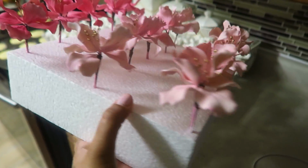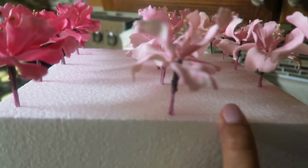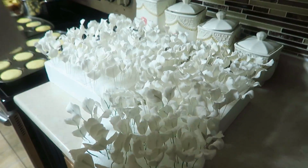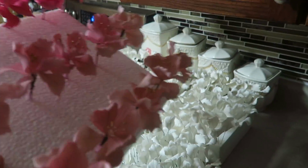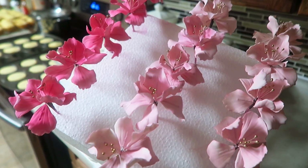But let me show you what the flowers look like. So this is what the flowers are looking like. It literally looks like a garden on this thing, like, you know, the passageways. But yeah, look, they look so pretty. I did like 3 different shades of pink, and then those all need to be done. You can see all the cupcakes over there, but yeah. Oh my God, I have to do 102 of these.